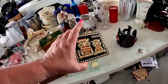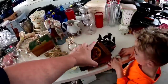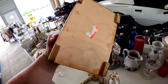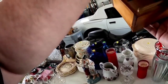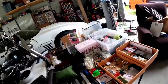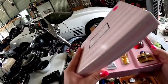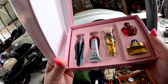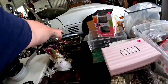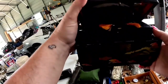And this is probably one of my favorite pieces of the day. This is a really cool owl jewelry box. And then there's another really pretty floral jewelry box. And then this one is actually hand painted. Really nice work. They said they traveled a lot to the Ukraine, and a lot of this stuff is from there. Now, this Victoria's Secret box, I probably should have grabbed it, only $2. I set it back down, and when I went back, it was gone. Somebody else had got it.